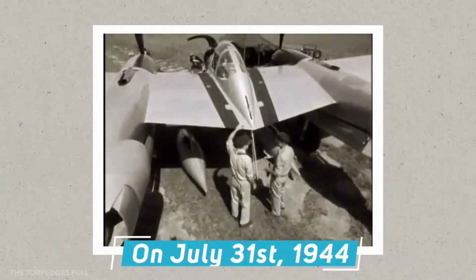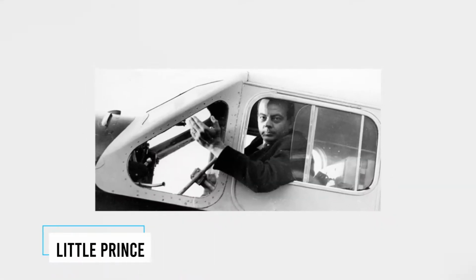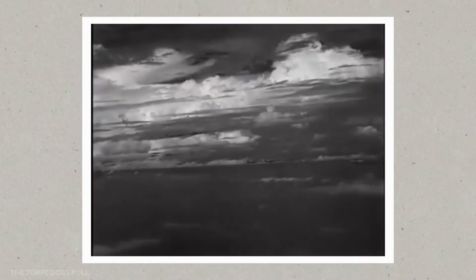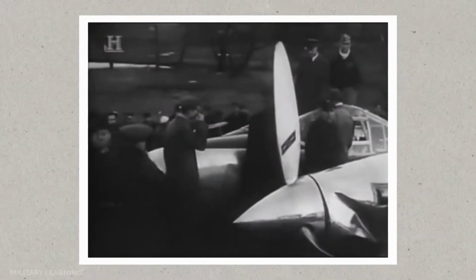On July 31st, 1944, famous author and pilot Antoine de Saint-Exupéry, author of The Little Prince, set off from Corsica for an expedition to the south of France in his Lockheed P-38, from which he never returned. The story surrounding the disappearance of the famous author is still being explored today. However, the discovery of pieces of the aircraft suggests that the plane was shot down on that day.